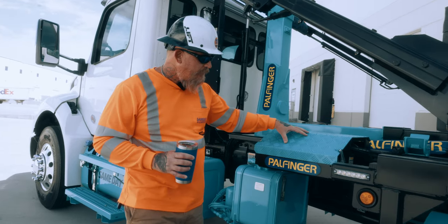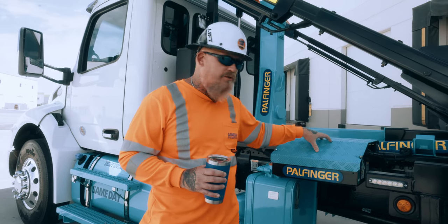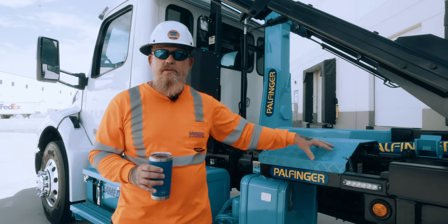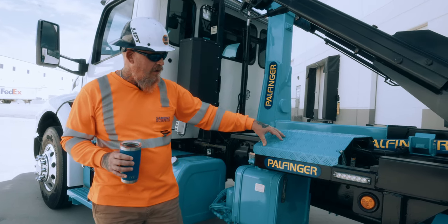Right here, I've got the Palfinger T22, kind of the brains of it. This is where all the valves, all the sensors, this is where everything's located right here. You're gonna have one of these units, and they usually don't move these around. They usually come from the factory, installed on the subframe right here.